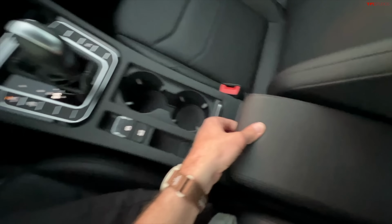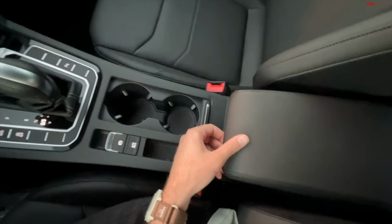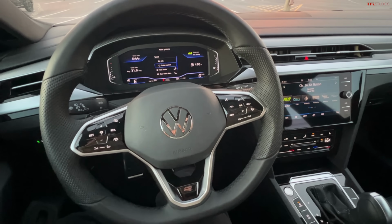Height amount of sight. Armrest lifts up. Good size little armrest there, and it's also height adjustable. So that's the basis of the Arteon, but let's get it on the road, take it for a quick spin, and see what it drives like.